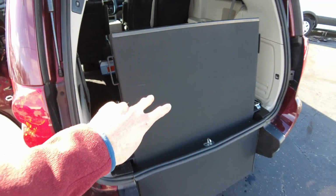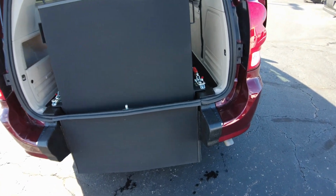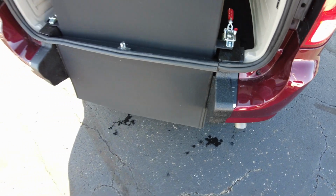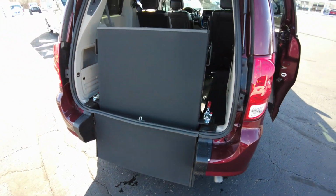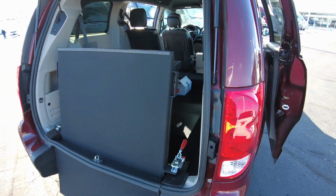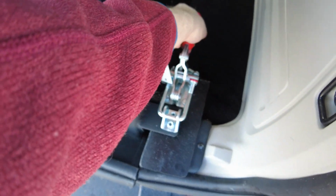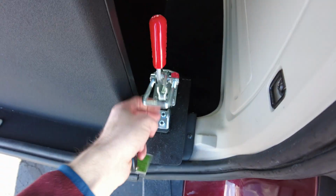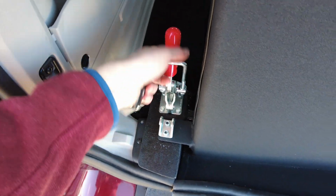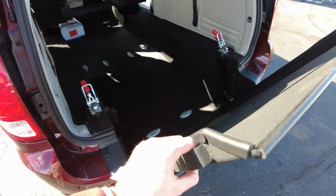Here's your ramp here. This ramp itself is powder coated, and then there's protective edging here on your bumper that's actually ceramic coated, which is really strong. Now, driving down the road, a lot of times customers say, well, this thing's got a rattle. It's a lot of metal here. Actually, I didn't hear any rattles in this when driving down the road, and that's due to these latches here. There's one on both sides. Can easily be done just with one finger, as you can see. And then that releases the ramp to go down.